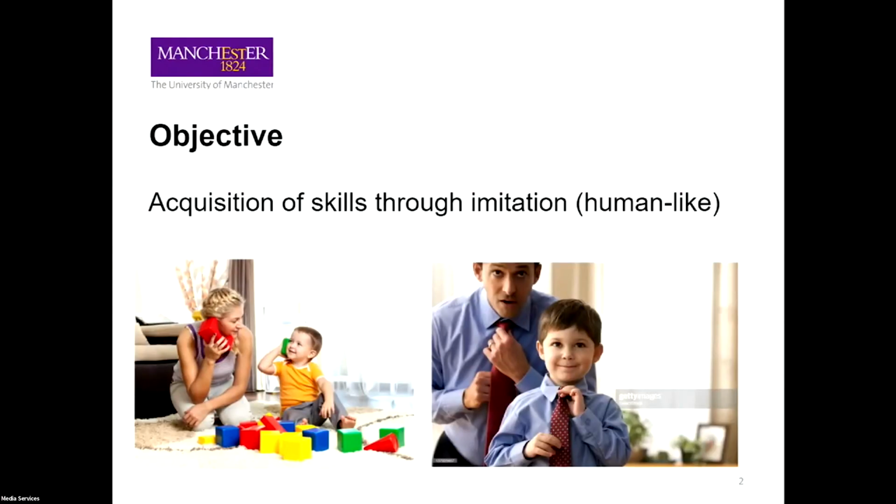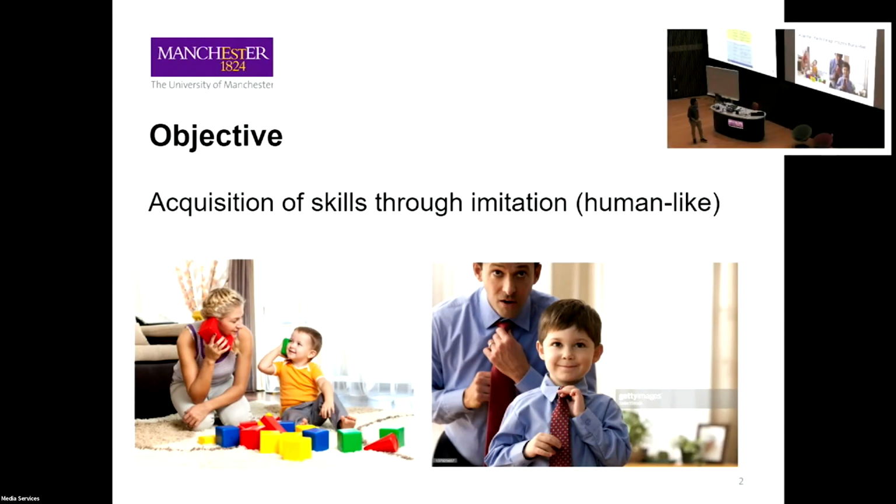So the objective of our research is to approach the acquisition of skills in a more human-like fashion, because like most of you already know, deep learning is very good and achieves very high performance, but it's very different compared to how humans learn.